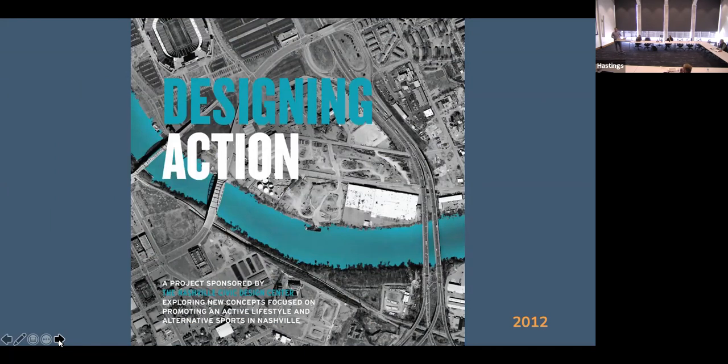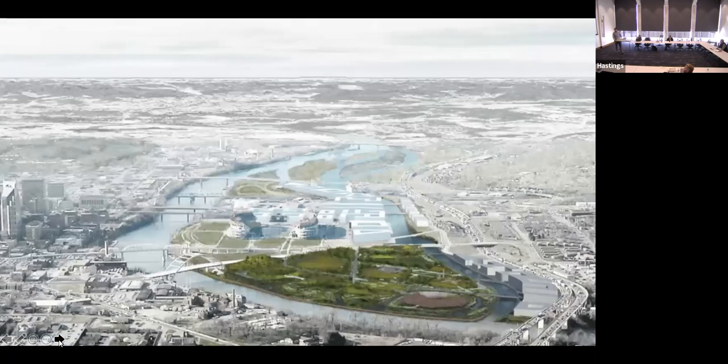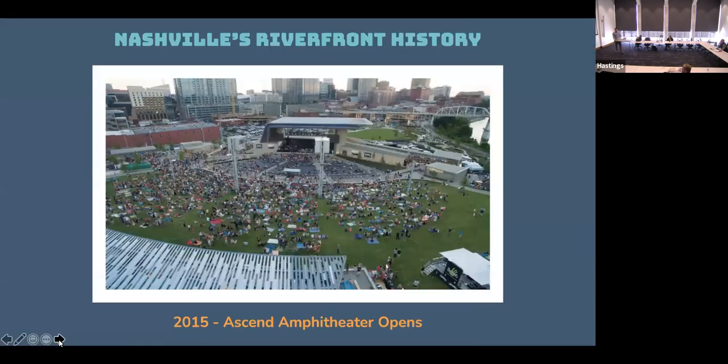The Civic Design Center launched a global design competition called Designing Action, where we asked people to submit what I think were really compelling ideas for the East Bank area between the interstate and Shelby. There were some really bold, exciting visions that came out of that. This one was really dramatic, with the addition of a river element. And then this was the winning entry. It was really compelling and exciting, with lots of press, and got people to think about what the East Bank could be. So then, fast forward to 2015, Ascend opens.